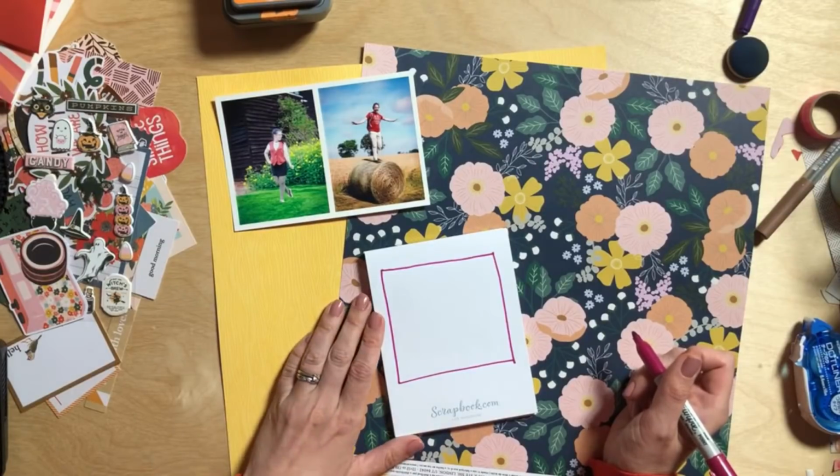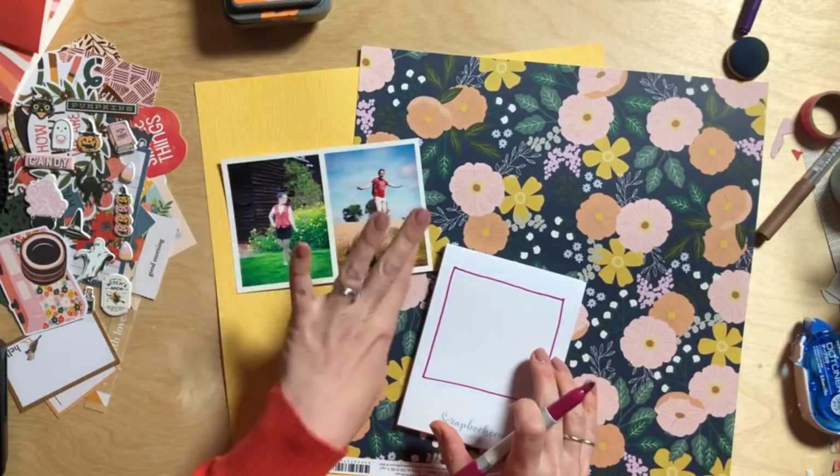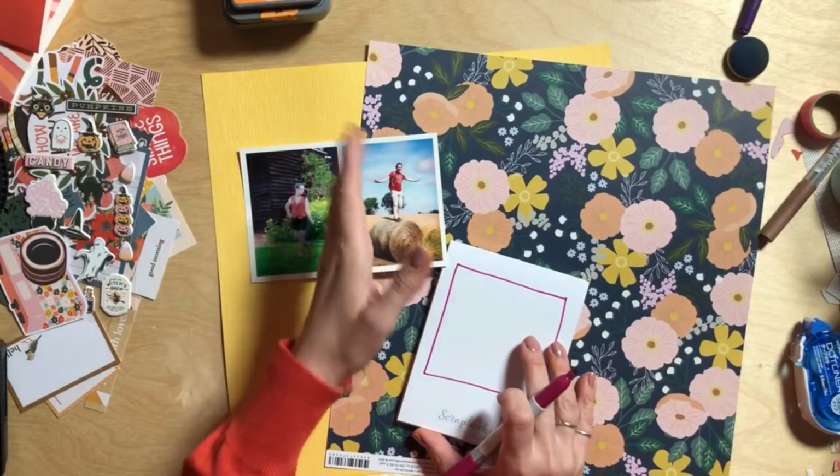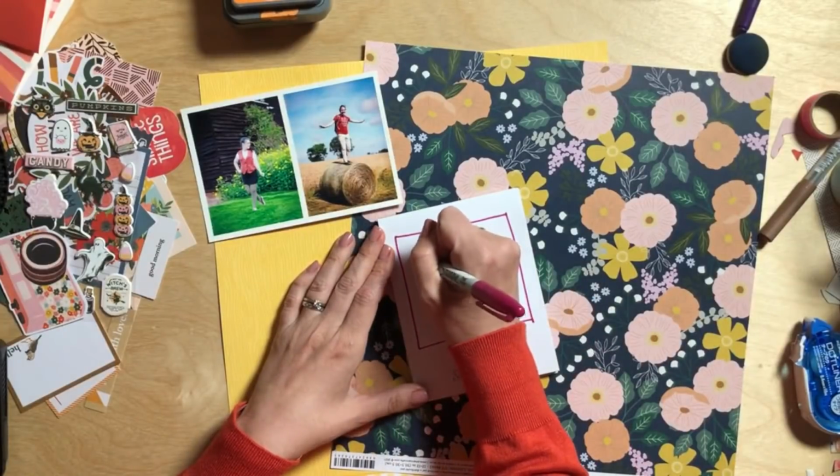Okay, right. What are we gonna do? I am feeling like I want them the other way around, but I am feeling like the top left corner is where these are gonna go. So let's just start with that.